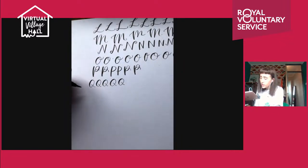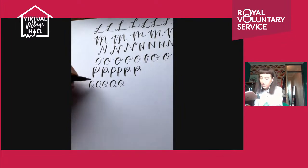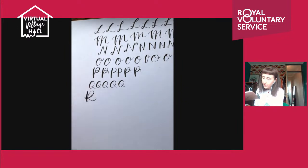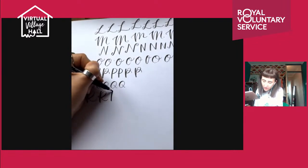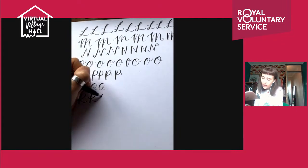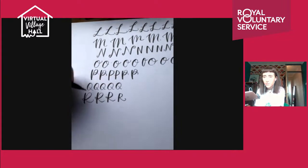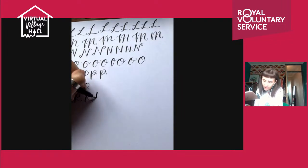So now we're on to Rs. R's for Rosie. I like doing these because it's the start of my name. So I'm going to go down thick. I'm going to keep my pen here. I'm going to go up thin, round, and flick. So again, we don't have to do it that way round. We could go down thick, start here and work our way around like that, or we could go down thick and just do a simple doop, doop. But I think this one looks nice, right? So down thick.